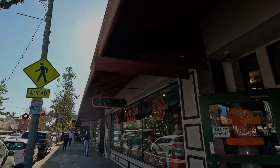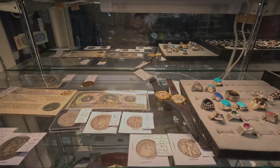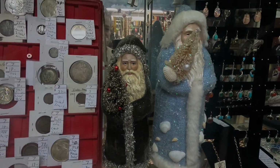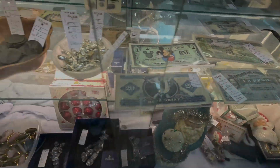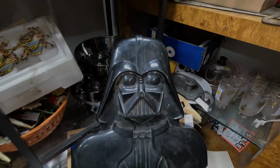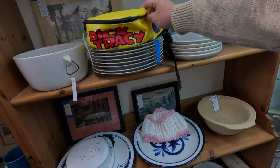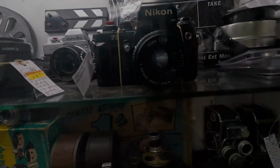Now we're entering one of my favorite antique malls, Orange Circle Antique Mall. I'm always on the lookout for some Silver Eagles or Morgans. Yep, Gen X toys are now in antique malls. Nice. Check it out, more vintage cameras.